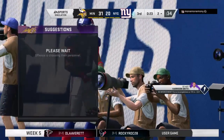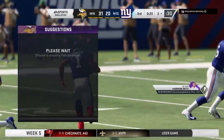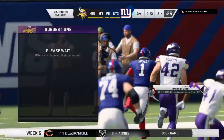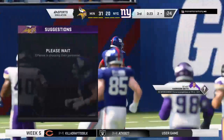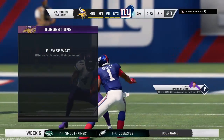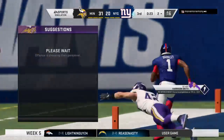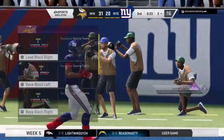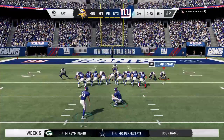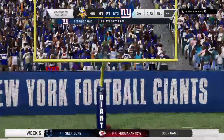Saquon Barkley, his 3rd touchdown of the game, his 8th on the year. And the Giants are able to draw a bit closer. Rosas to add the extra point. And the lead is trimmed down to 10.